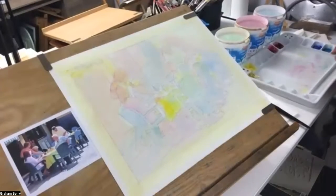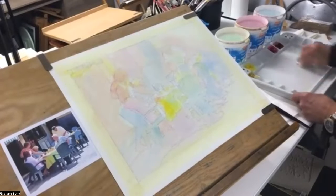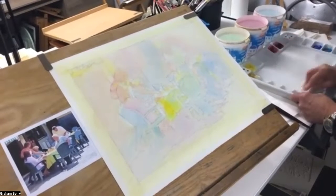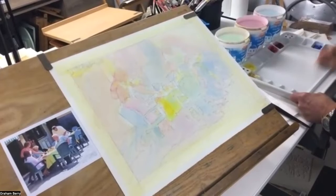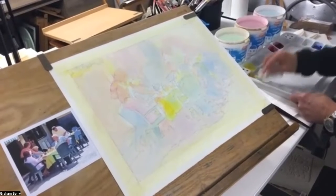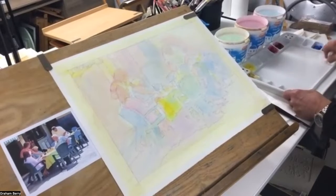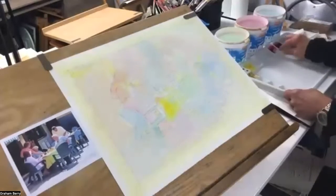I know it's going to upset a few people. I'm going to clean the palette. This is a beautiful palette to work on. Nice ceramic palette. See that squeaky clean?